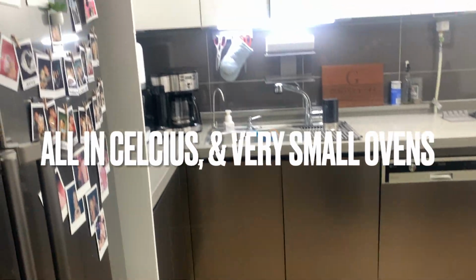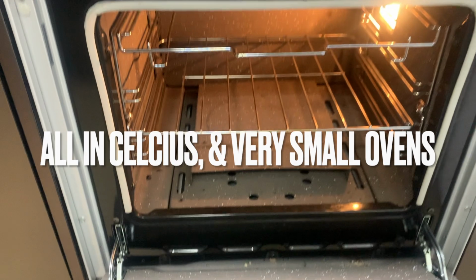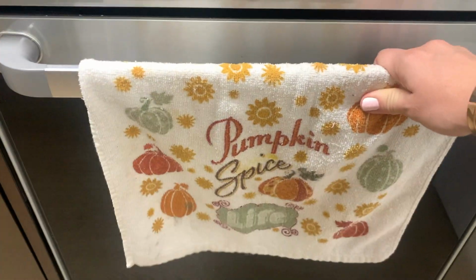Something different about Korea also is that they use the metric system, so everything is in Celsius, and the ovens are so small. You can't really bake a lot in there.